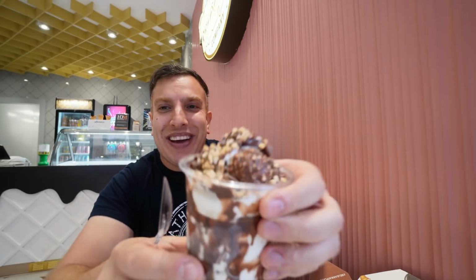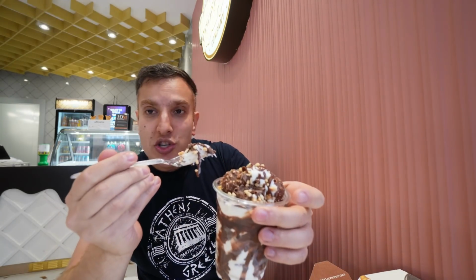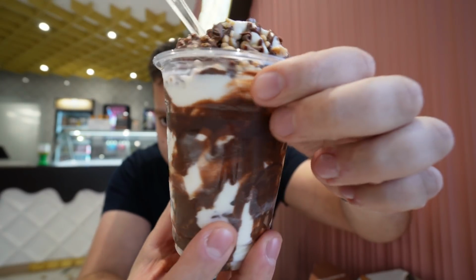Anyway, let's move on now to the Ferrero Rocher sundae. There is so much ice cream in that. Kind of jam-packed, really.